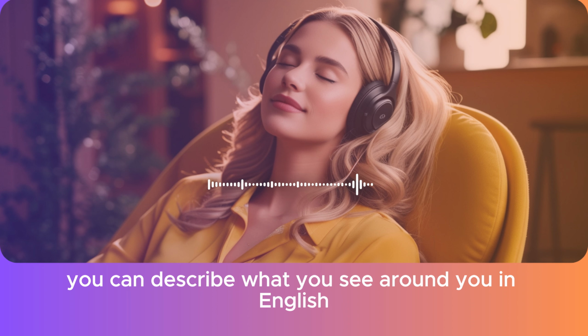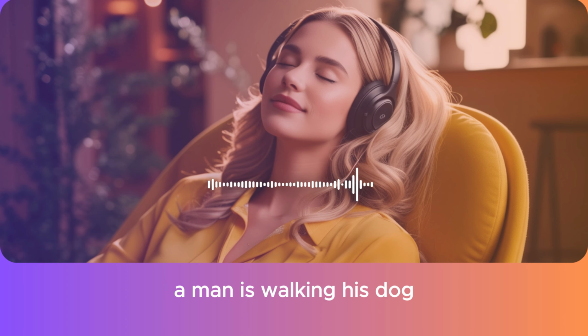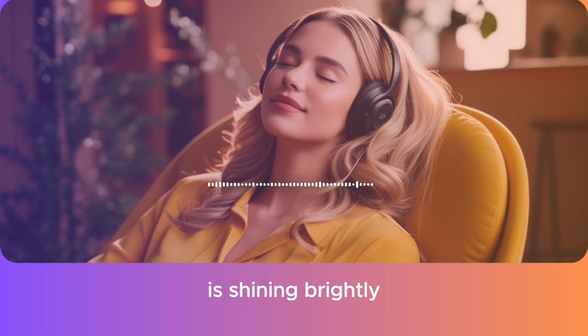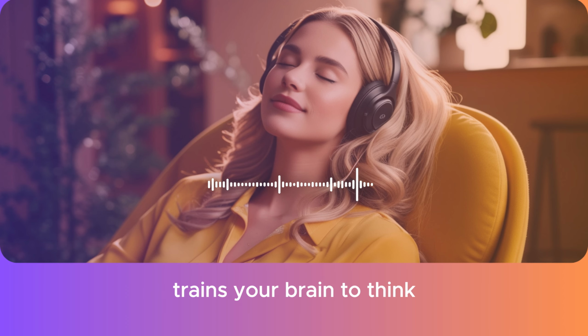Next, you can describe what you see around you in English. For example, I see a blue car. A man is walking his dog. 2 children are playing with a ball. The sun is shining brightly. Practicing observations like this trains your brain to think quickly in English.